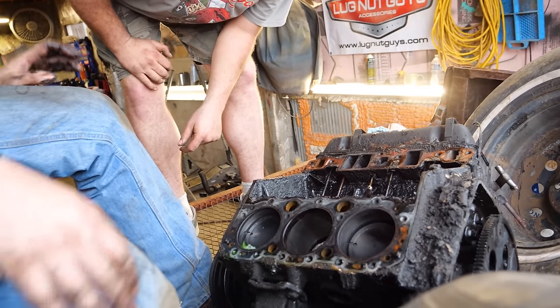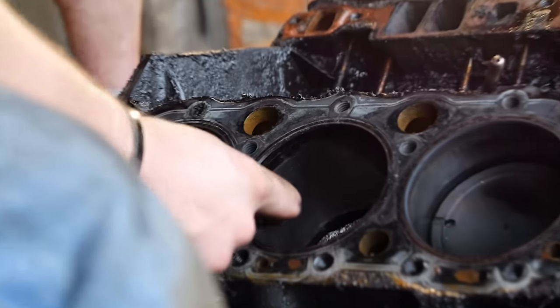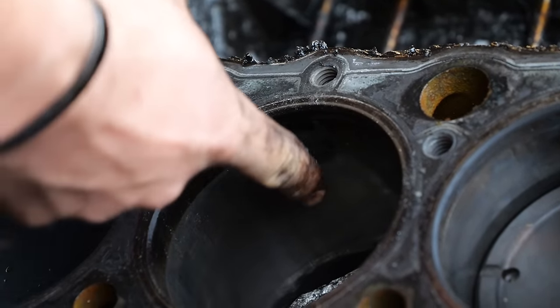It exploded. It's got a hell of a ring ridge for some reason. Just right there? Yeah. You can see where the ring ridge is a different shape right there. This guy sold us a bad motor. I can't believe it. Can you believe that?